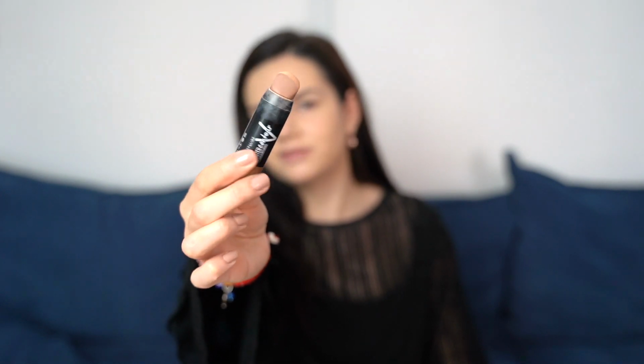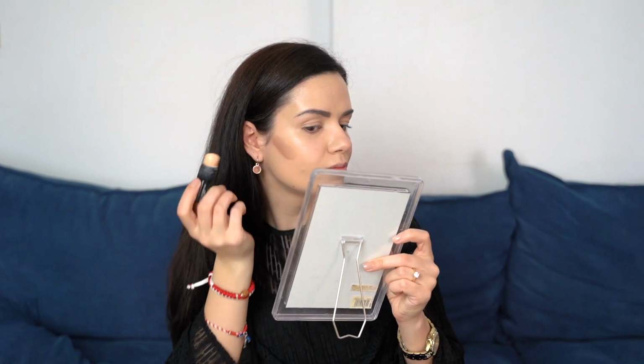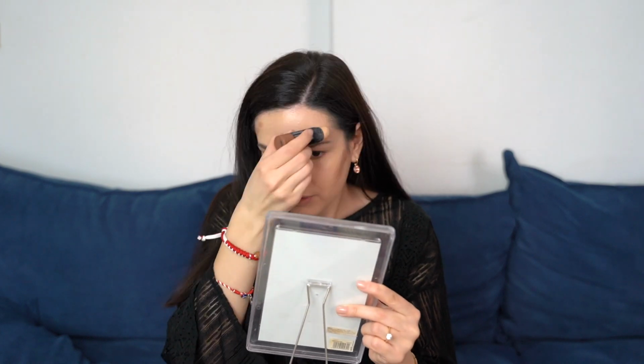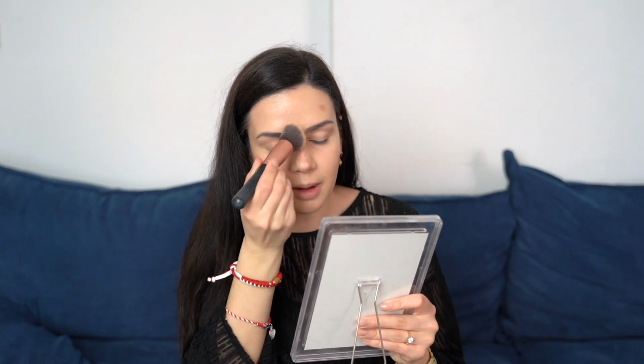For cream contour, I absolutely love this product, and this is the Maybelline Master Duo in 0 to medium. And as you can see, I'm almost out of this product, and I use the brown shade to contour my face, and I think it's an amazing product. And I'm blending it with the same brush that I used for my foundation. And remember to always blend upwards.